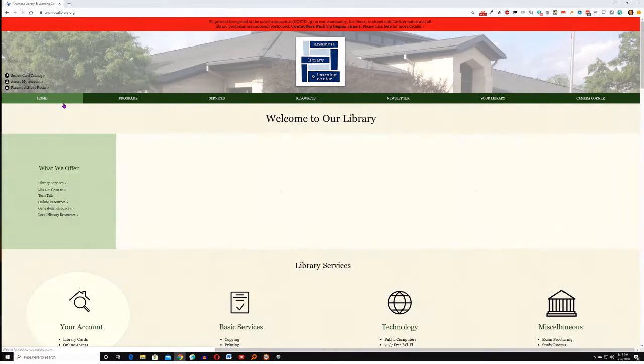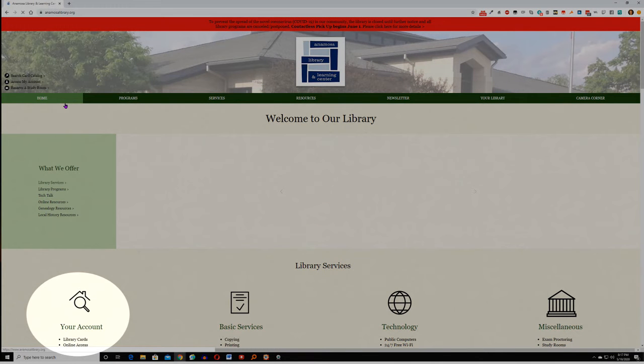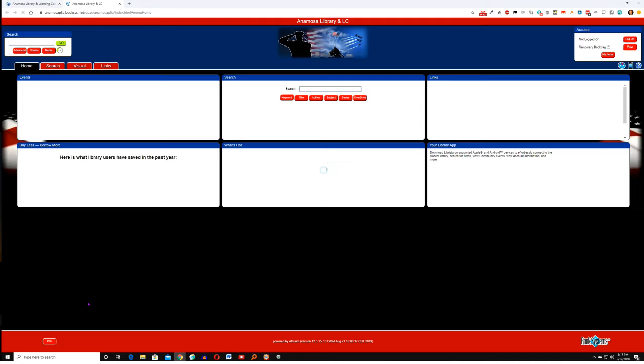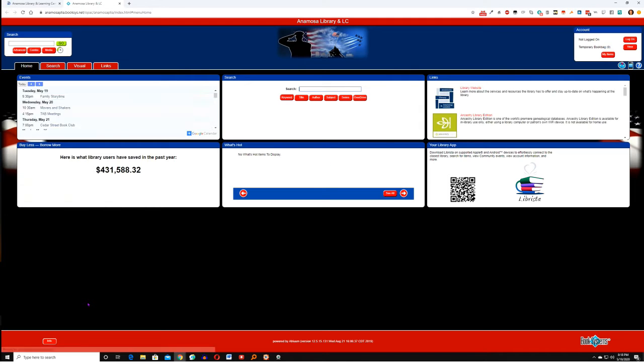Now look for the Account section on the page. Click it and our online portal will open, the same one you see on the public search computers at the library. Now we need to log into your library account.